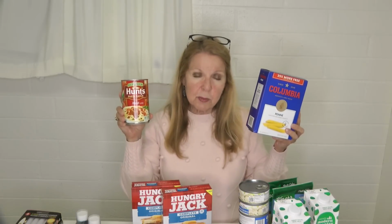Think about meals when you're loading up your prepper pantry. I bought a big old box of pasta and a big old can of pasta sauce. So with just these two ingredients, this could be a meal in an emergency situation. It wouldn't be the tastiest pasta you ever had, but it would certainly get dinner on the table and keep your family fed. Think of all the other ingredients that you could add into your pasta or your pasta sauce.